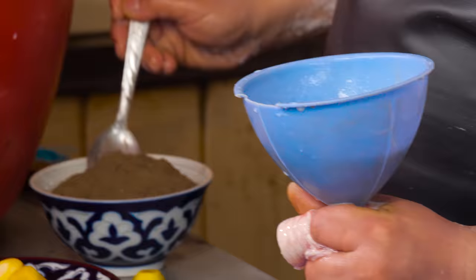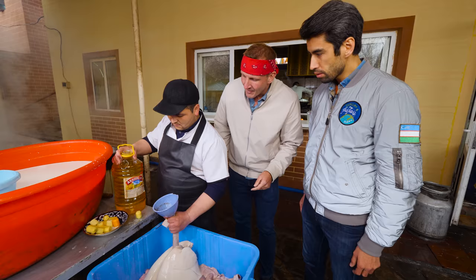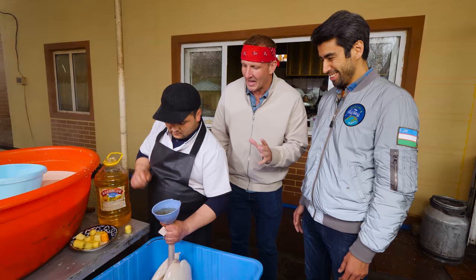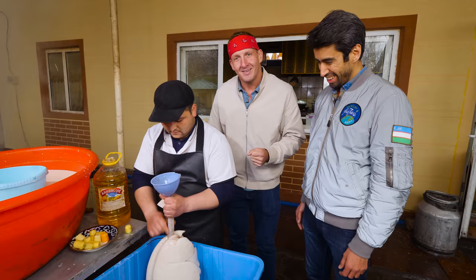Gonna give it a poke? Is it hard? Very firm. He puts in pepper and then he hits it with some oil. Of course. We're in Uzbekistan. This is the land of the world's richest, heaviest food. He has to just dump 2 cups of oil in there. And then slowly, you gotta massage it a bit.